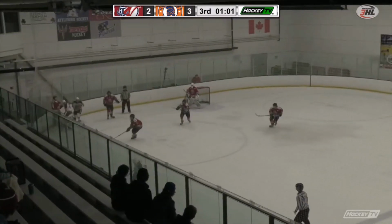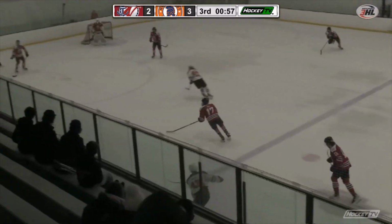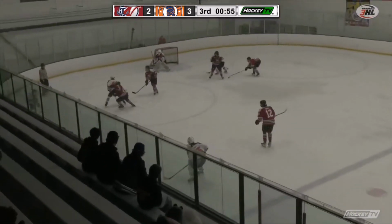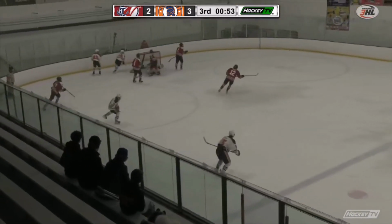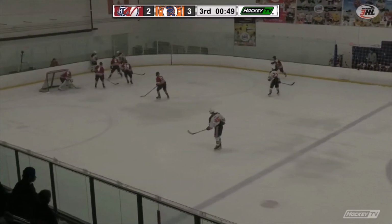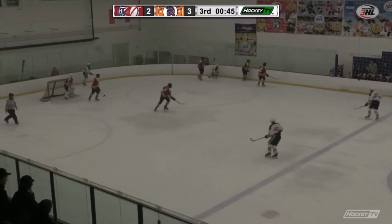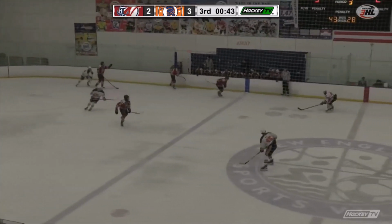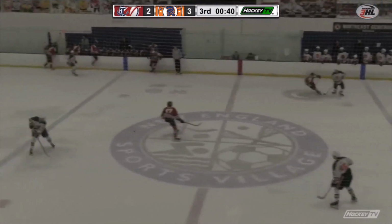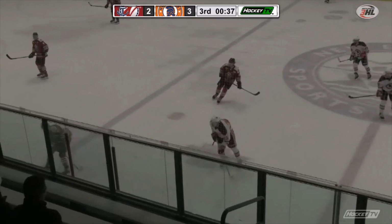Now going down is Feinberg. No call from the official. The arms of the fans going up in the air. 1 minute to play in the third period. Good opportunity for Kennedy that goes just wide. 52 seconds remaining in this third period. Kennedy goes down in the corner. Kinney controls in the neutral zone. 43 seconds. Henry Wilson chasing to the near side wall of the neutral zone.